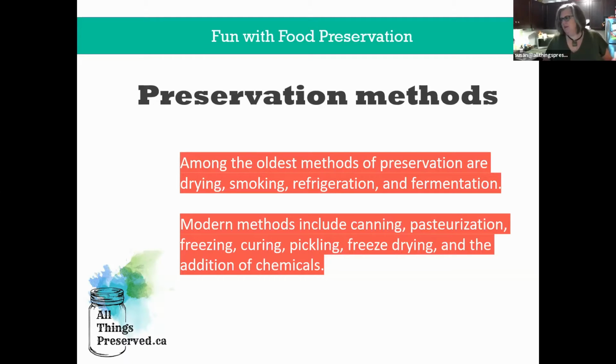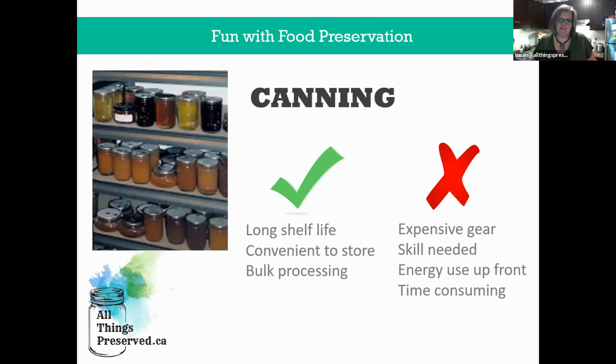So any one of these gives you food that will not spoil. Lots of different pros and cons to each of these, and we're going to touch on some of them. So even though it does say this isn't your granny's canning, canning is awesome. Canning has its place for a lot of things. I have given pros and cons of each of these options. And the cons aren't really to dissuade you from doing it. They're just to make you aware that there are differences and there are advantages and disadvantages to each kind of food preservation.